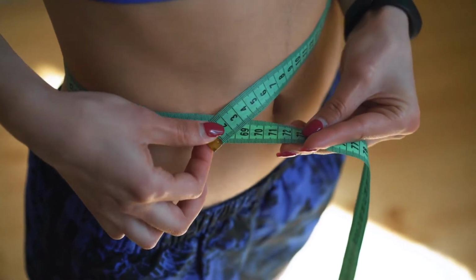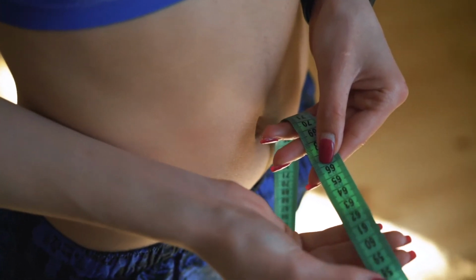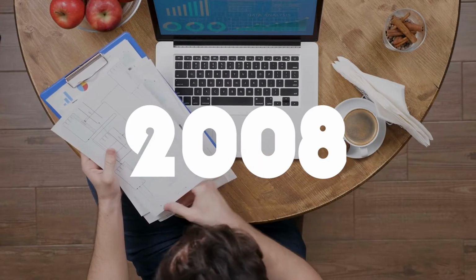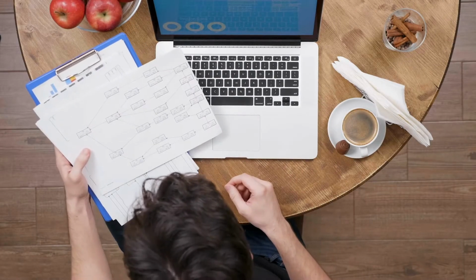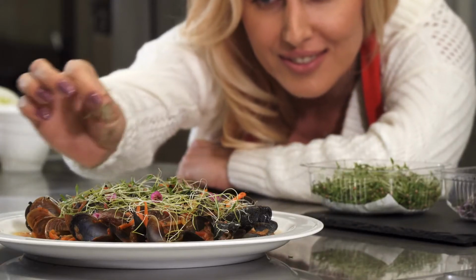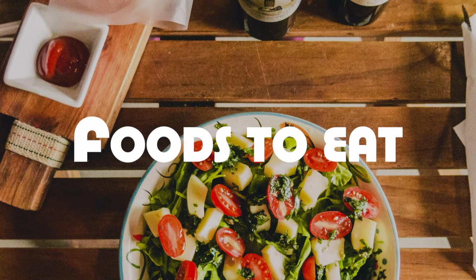The traditional group lost on average about 16 pounds, while the ADA group dropped 17 pounds, and the low-carb group lost 22 pounds. Finally, a 2008 analysis of 21 studies in the journal Obesity Reviews concluded the jury is still out on whether following the Mediterranean diet will lead to weight loss or a lower likelihood of being overweight or obese. So what foods should you eat on the Mediterranean diet?